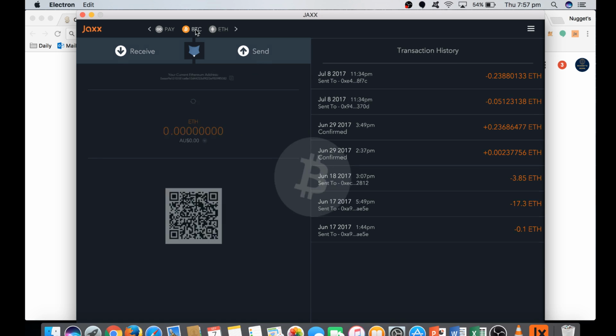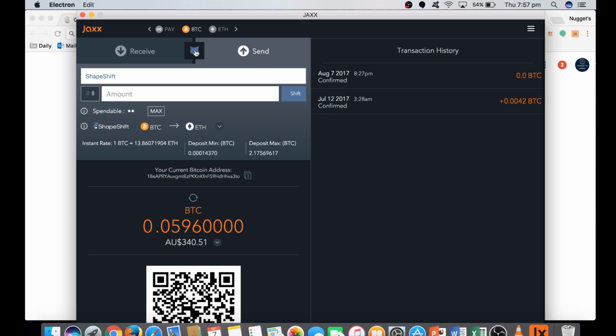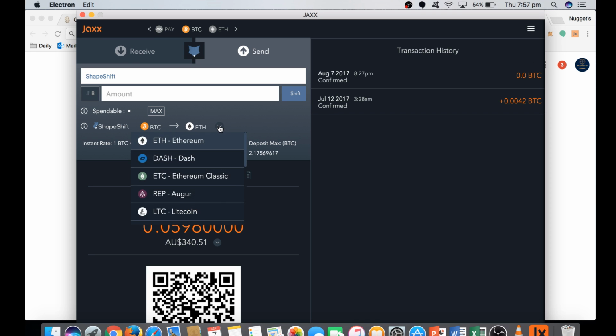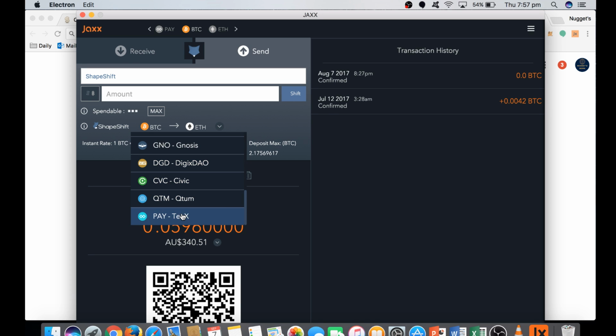So I've got a few $100s here. I'm just going to click on the Shapeshift button. That's going to bring up these tabs. Bitcoin in my wallet. What do you want to shapeshift it to? I just want to shapeshift it over to that pay token. Now, even if I don't necessarily create that new pay tab up the top, it's still just going to go to my Ethereum address as I just spoke about. So it's always there, even if it doesn't actually appear.